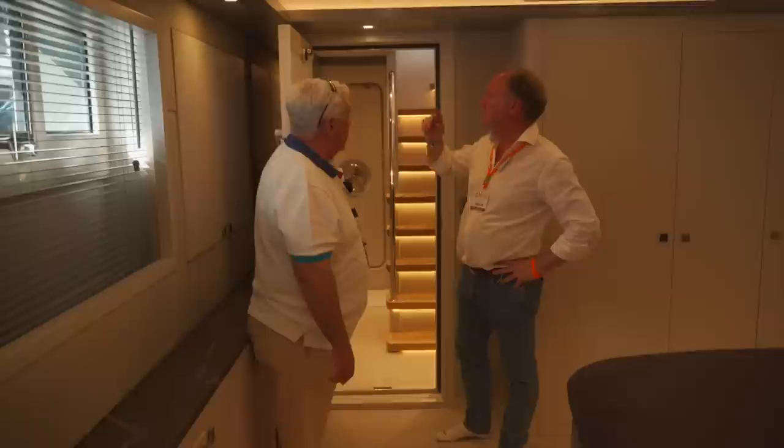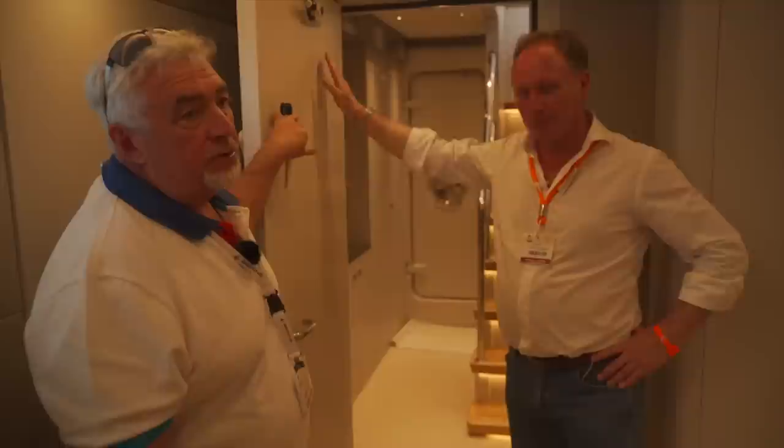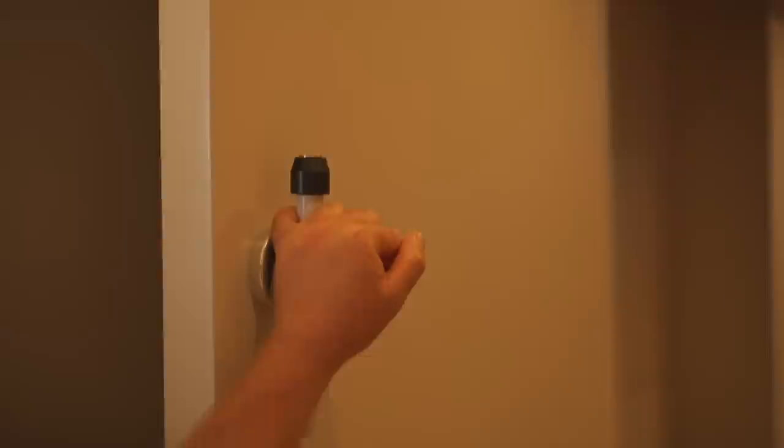Well, I saw two interesting things. First of all, these handles here, it looks like it's to make it a watertight door. Watertight compartments. Again, this boat, we believe in safety, and we believe the boat has to have watertight compartments. So this boat has 5 watertight compartments.